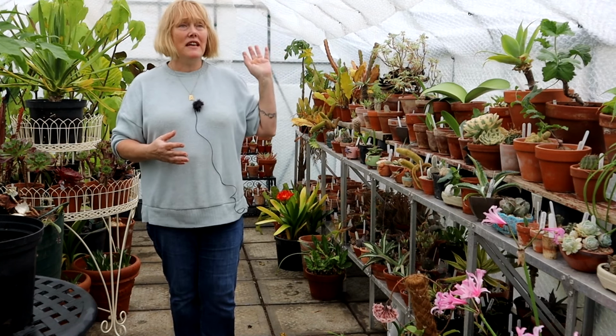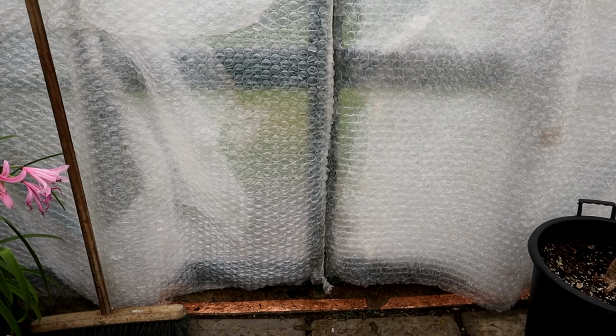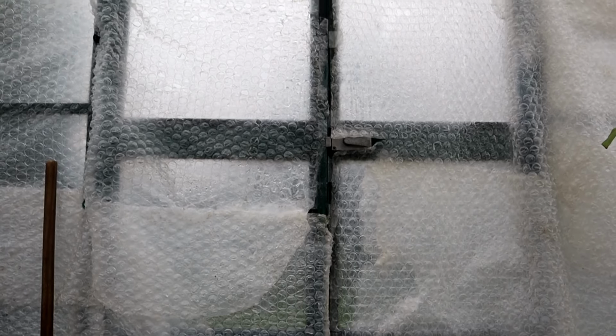But as long as it's nothing too precious or not too many, then I'm not worried about it. So as you can see, bubble wrap is up. Even the door has been bubble wrapped, which is just behind you there on the door. The bubble wrap needs to be actually taped to it because there is no place to put the clips in.